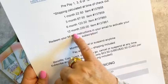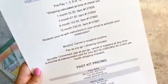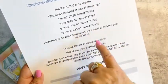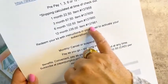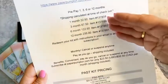And then also there's a 12-month option that's $235 that you pay in advance, and then you get just the 12 months of the kit delivered to your home, and that's the item number for the 12-month. What happens when you prepay?